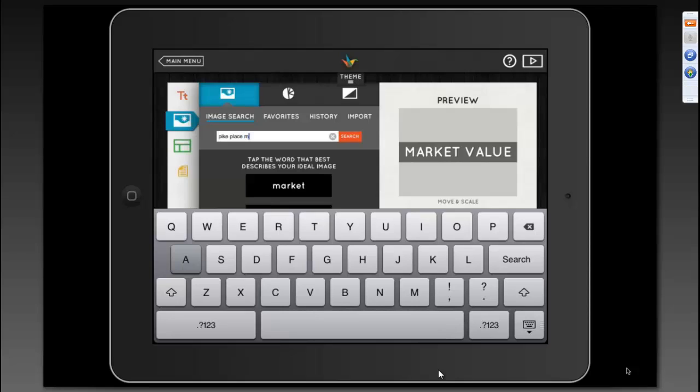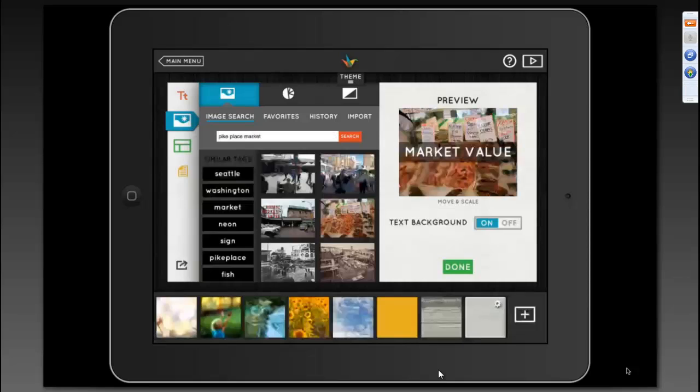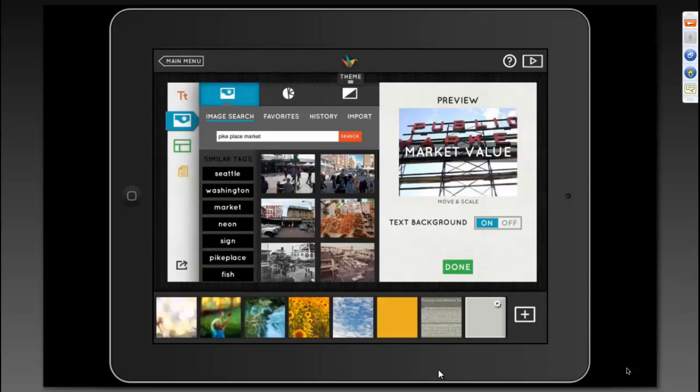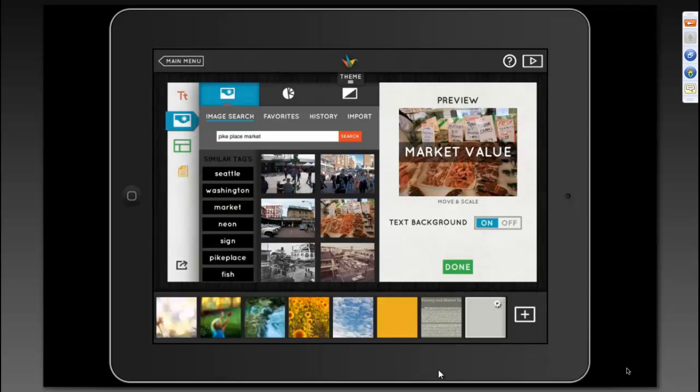So see all these images that I just went through? Like I said, these are all Creative Commons licensed photos. I can just go through and see which one I like. And we do all of the sizing, and we pull in the image attribution, like the license information, automatically, so you don't have to spend time on that. So I just choose one that I like.